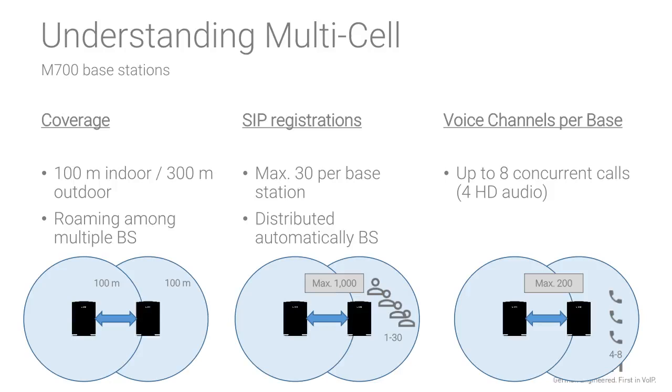So the coverage, as I said, is 100 meters inside maximum and 300 meters outdoor. And this multi-cell setup allows roaming among multiple base stations. This means users or handsets can walk while they are on a call, and then they can be handed over from one base station, if they leave its coverage, to the next one. Talking about SIP registrations, we have a maximum of 30 SIP registrations per base station. And all the SIP registrations in a multi-cell network will be distributed automatically among all base stations connected. As for the voice channels per base, we have a maximum of 8 concurrent calls per base station in narrowband and 4 concurrent calls in wideband.